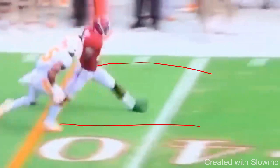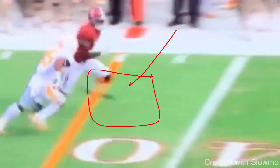How we get him to shoot way by, and not even in this case way by, because this DB played this thing really well. How we get him to shoot way by is by not giving any indicators and staying in stride. You see how when Ridley makes this break, it almost looks like he's reaching for it, but that's just his normal stride when he runs. That's what we have to be able to do in this stem.